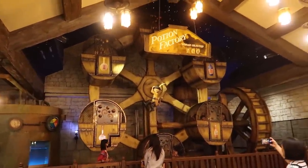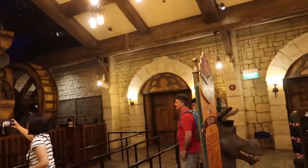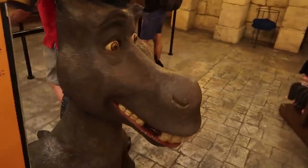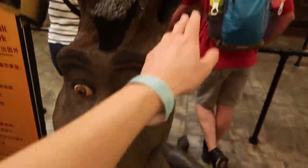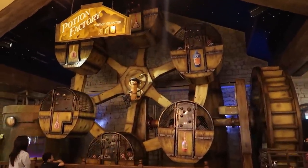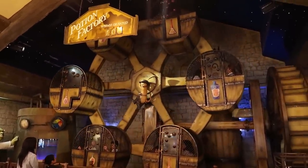Potion Factory. 100 wishes have been granted from that. And it's walk-on as well. Oh, Magic Potion Spin. That's the official name of the ride. And there's my favourite, Donkey, just down here. Hello, Donkey. There you go. You've got Puss in Boots there in the middle as well. That's quite a nice attraction in here. Well themed.